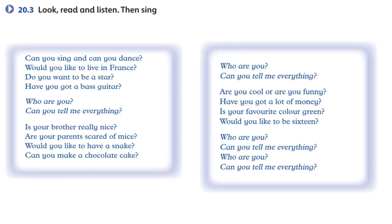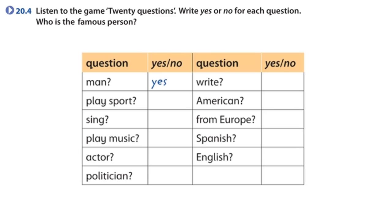Listen to the game 20 Questions. Write yes or no for each question. Who is the famous person? Imagine you are a famous person. Don't tell us your name.